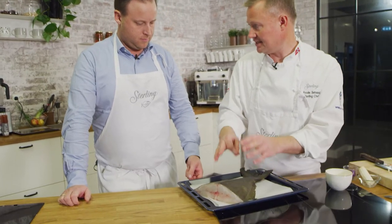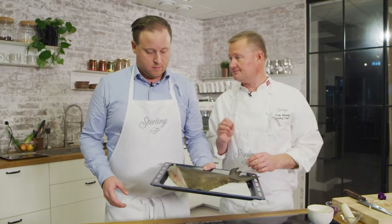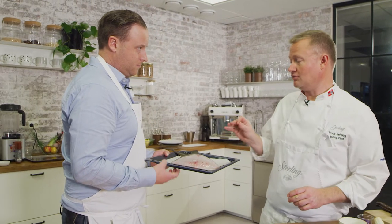With preparing the fish whole like this, we take care of all the nice flavors in the fish. So we put it in the oven. It's 150 degrees in the oven. But what about the temperature inside the fish? The core temperature should be 48, 49 or 50, and we're gonna check that, or you're gonna check it. I can, yeah. All right.